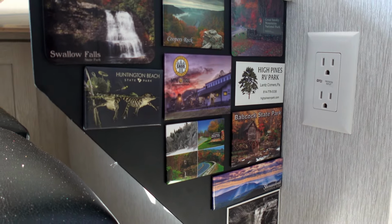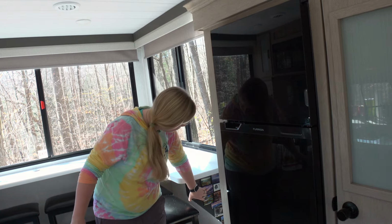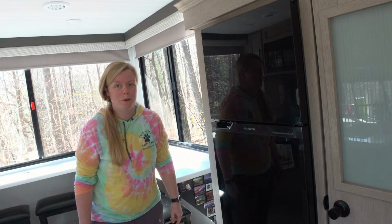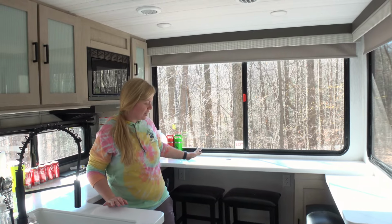So we have a really nice magnet collection that used to live on the fridge, but they don't live on this fridge anymore. I don't know what this fridge is made of, but it is not magnetic. And then this is now my kitchen.